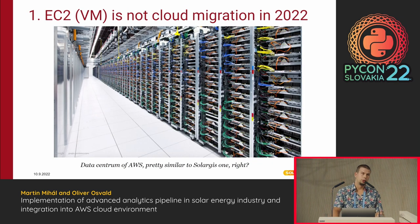So first of all, 4 years ago when I started to migrate myself from a data science guy to some kind of cloud guy, I thought, okay, let's go to AWS. I will just start some EC2, that's a virtual machine in the AWS environment. And I just set up some cron jobs. We were actually solving some kind of benchmarking in the previous company. And I was happy, yeah, I am a cloud developer, right?